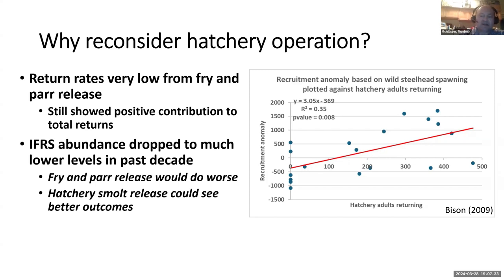And abundance recently has dropped to incredibly low levels, from thousands down to hundreds of fish coming back to the Thompson and the Chilcotin streams. And if fry and par release from hatcheries was started again, I think we could all agree that it would probably do even worse with the much lower marine survival rates.